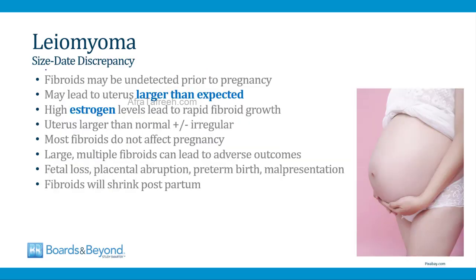It's high yield to know that uterine fibroids are a common cause of size-date discrepancy in women who are pregnant. I talk about size-date discrepancy in videos in the obstetrics section, but what you want to know is that many women have fibroids that are undetected prior to pregnancy. And what this means is when you examine the uterus during pregnancy, it will be larger than expected. This is called a size-date discrepancy. But the reason it's larger than expected is not because of any problem with the baby or the pregnancy, it's because the woman has fibroids.